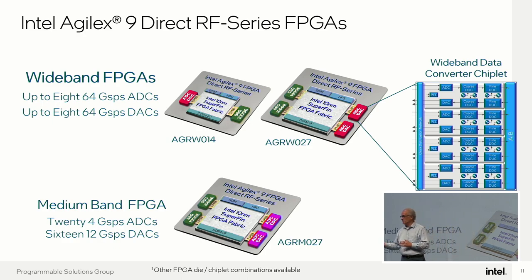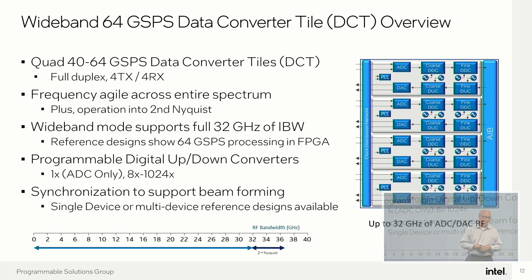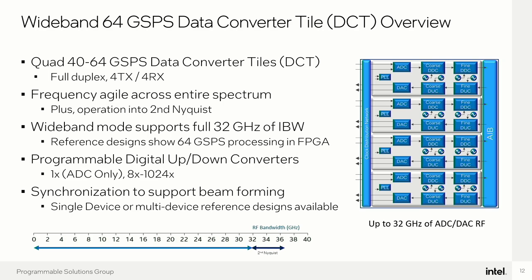Each tile is a quad-based architecture. If you have two tiles, you can get up to eight separate 64 giga sample ADCs and eight separate 64 giga sample DACs. If you look at the architecture as a quad, it's 40 to 64 giga samples. We have frequency agility across the entire Nyquist zone, and plus some. So 32 gigahertz of bandwidth plus a little bit out to 36 gigahertz. We have the ability to consume that in the FPGA because we have that AIB interface. So this is the only part on Earth that can actually consume that data in the FPGA and process the full wideband spectrum. And we'll show you a demo of that in a few minutes.